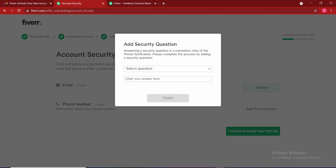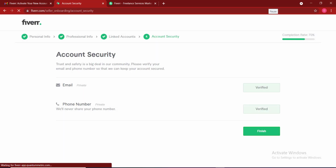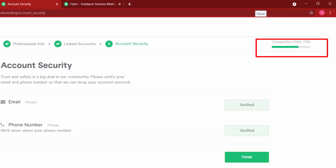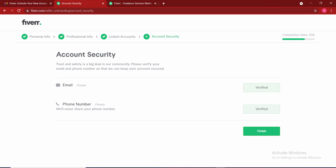Now add a security question. This aspect is also very important. For the security question, I prefer using a nickname, and I input my user name as the nickname. What was your childhood nickname? And click finish. Okay, so good. Now you see, look at this completion rate. You realize that it has grown to 70%, and when it is at 70%, our account is still perfect to start selling. But if it is less than, I think, 50%, you cannot still sell. You might need to go ahead and add many other information. But here now we are perfect and good to start selling.